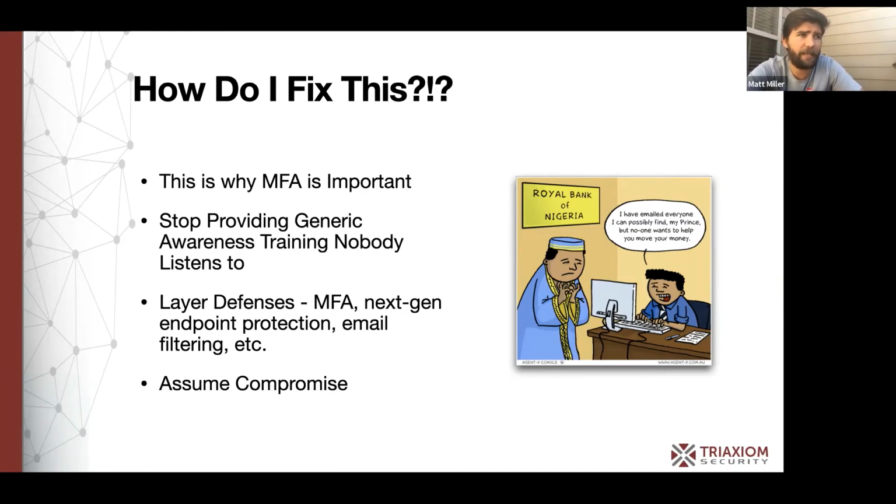Go through tabletop exercises, assuming you're compromised, and really do a deep dive of what does that mean? How are you going to detect it? Will you detect it? How are you going to respond to it? Work through that. In general, the more tabletop exercises you do for your incident response, the faster and more efficient it works when you actually need it.